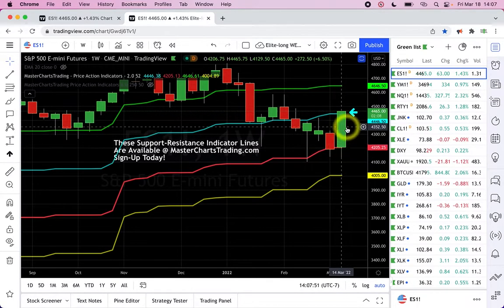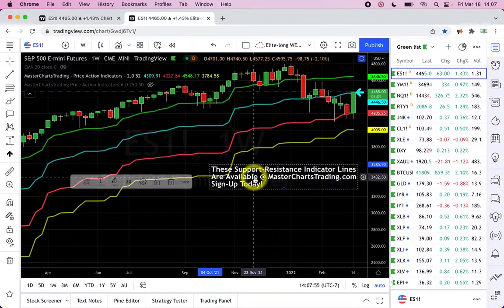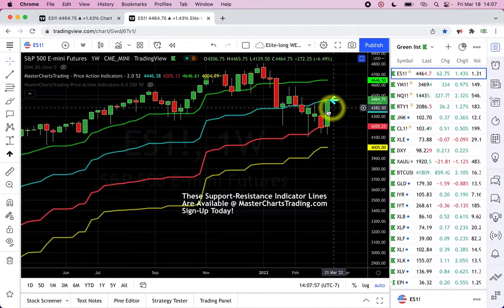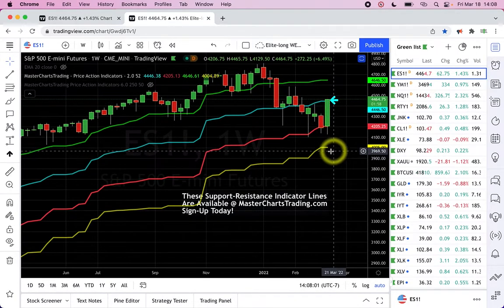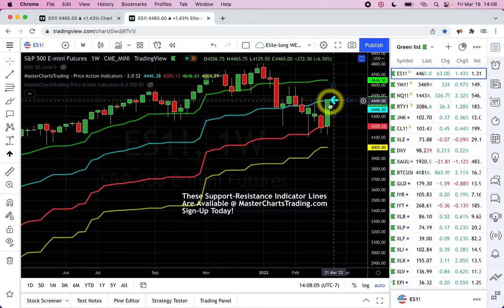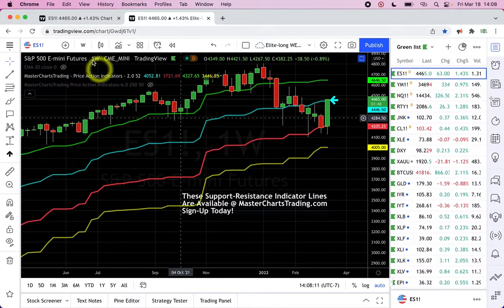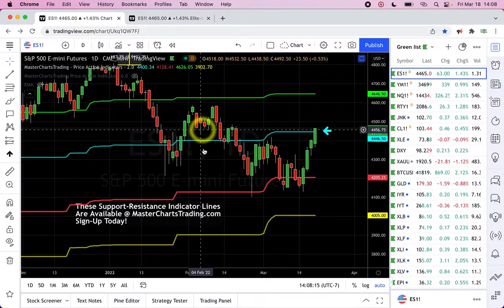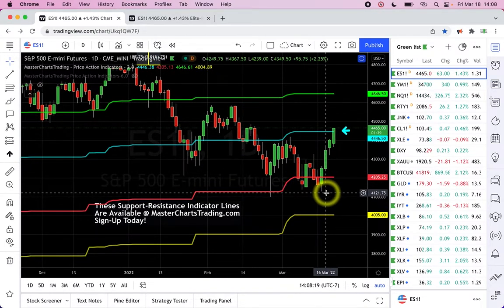So it looks like we are back in the bull market. I define a bull market as a close above my blue support resistance line and not yet a close below the yellow line. So right now we are back in the bull market for S&P 500. We'll get to the other ones in just a second, but this is very important because now we can say clearly we are no longer collapsing, at the very least.